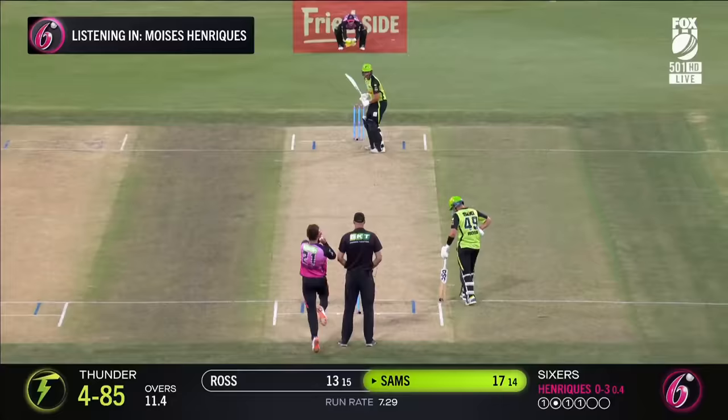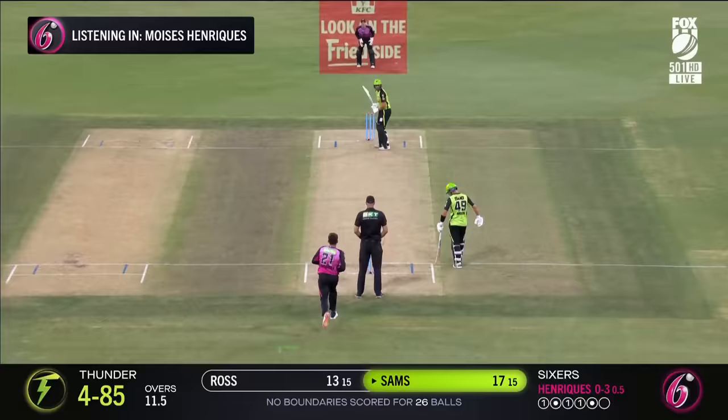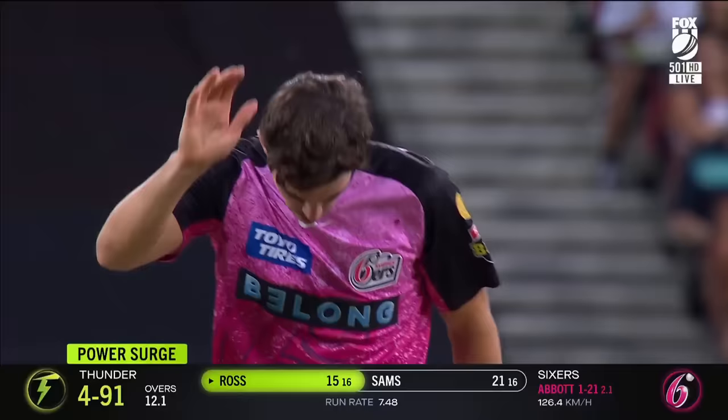Slower ball. Oh. Jim Callan is on the boundary. G'day, Jim. Look at that pace. Wow. That was a leading jowler. Appreciate it, Skipper. 4 for 89 after 12. Over there we'll go. Hits it hard. Whack through the middle. Four more.